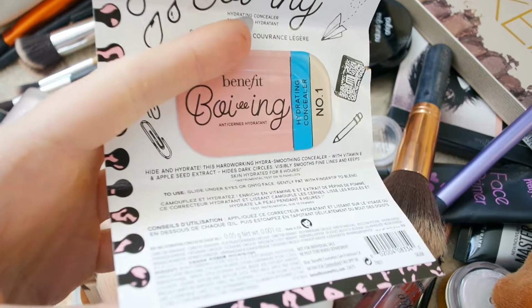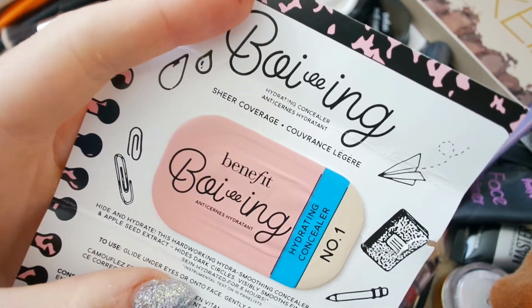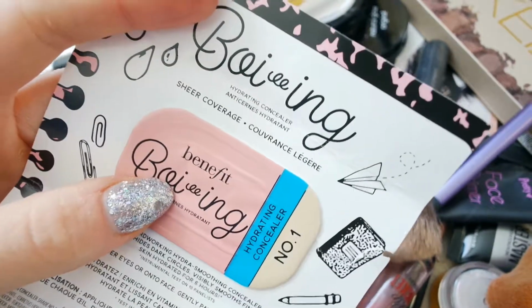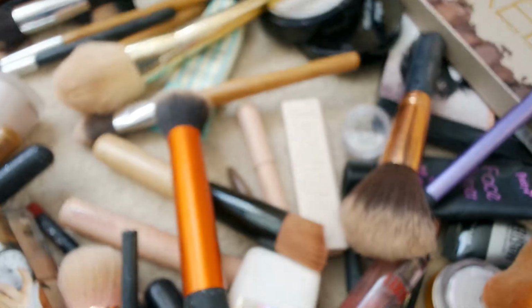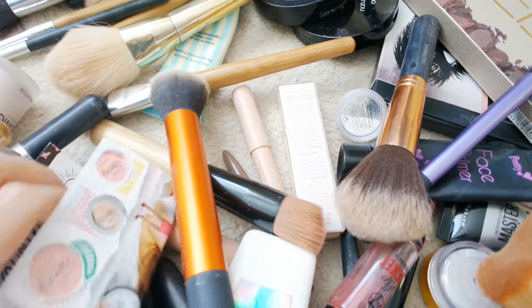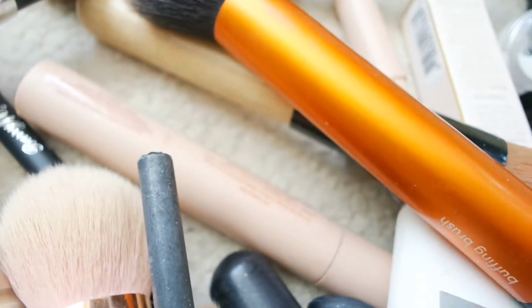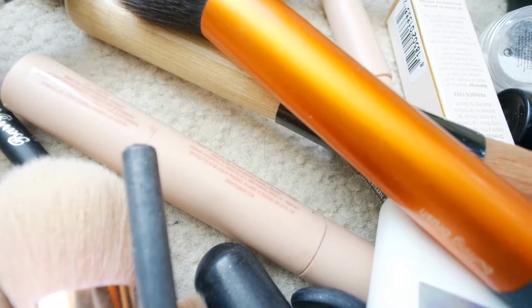This is the hydrating concealer. So I'm going to try all this out, see how it is, and let you guys know. So let's pack that. I've also got the brightening concealer. So I'm going to do hydrating around my nose because it gets a bit dry, and brightening underneath my eyes. I need to sort my brushes out too.